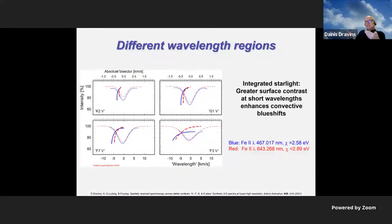And these shifts depend on a number of phenomena, on the line properties. Some of these properties are maybe easier to intuitively understand. One such thing is that lines get different convective blue shifts depending on the wavelength region. I mean, if we take a certain temperature disturbance and we look at the black body radiation contrast between the hotter and cooler elements, that contrast is much greater at short wavelengths than it is in the red and infrared, simply because of the shape of the black body curve.